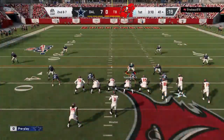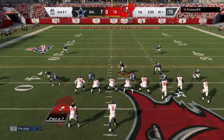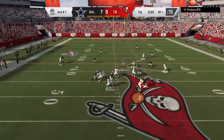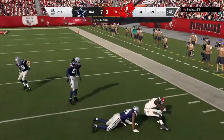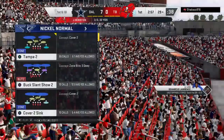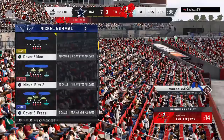3 yards on that last carry. Here's 2nd and 7. To throw is Winston. There's the Penn State man. It's Chris Godwin. And he's going to have another 1st down here as the tackle's made at the Cowboys' 29-yard line.